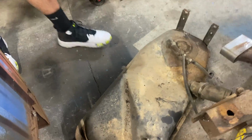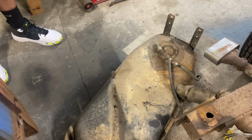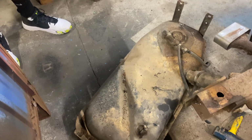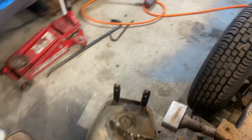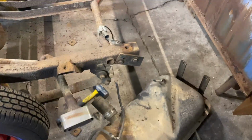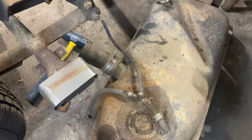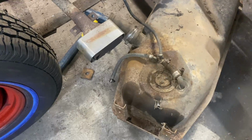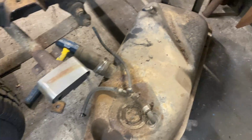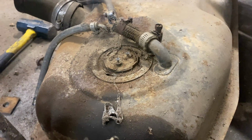So we got our gas tank out, and it probably lightened the bed by about 50 pounds. I think I have a full tank here, which is not a good sign. I'm probably gonna have to try to find a new gas tank, but I'm not 100% sure where to find one. I did just cut most of the hoses just because I wasn't too worried about that. I mean, it's just rubber fuel hose. I can replace it.